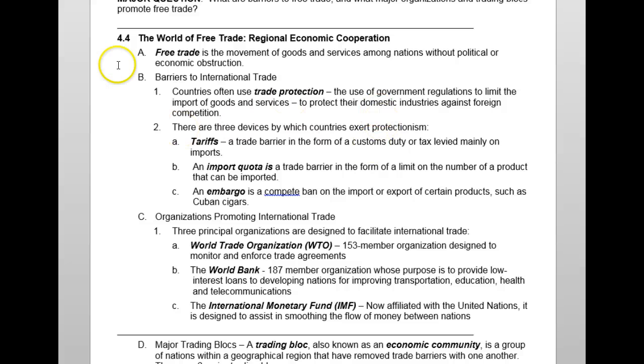cooperation that you find. There's free trade, and it's a movement of goods and services among nations without political or economic obstruction. That's very difficult to get in the purest sense, but we are getting better at it.